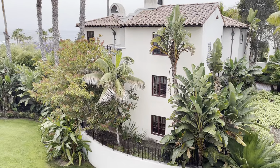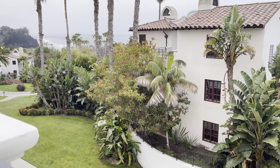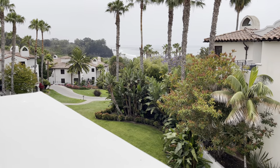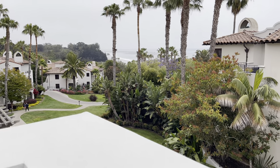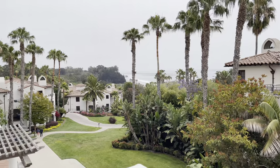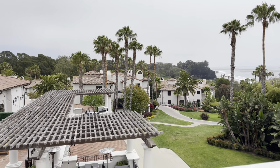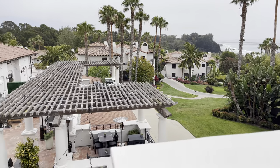Such a beautiful park, nature, like it's so relaxing. It's everything that we needed after such a stressful month that we went through to be able to enjoy this incredible getaway. What a blessing.